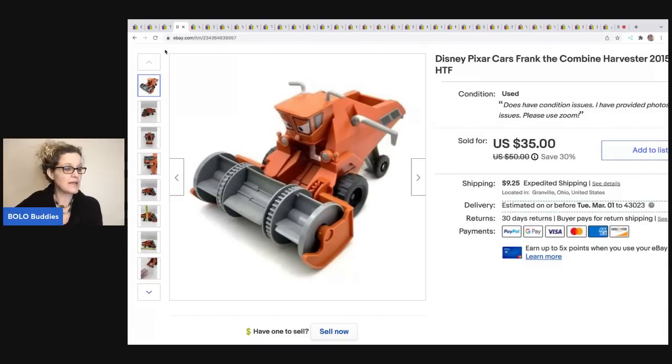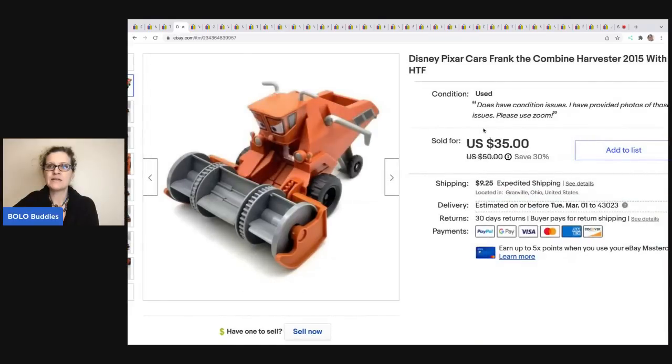So this sold in, I believe, less than 7 days for $35. The buyer was all in for $44.25. And it's Frank, the combined harvester from 2015, and he's just a harder to find item.